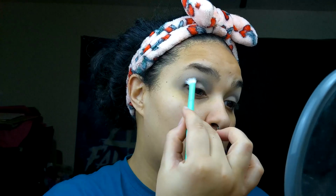Now that our eyes are looking nice and gray, nice and deceased, we're going to go in with an e.l.f. blending brush. It's kind of like a packer and a blender in one. It's a little less dense than a regular packing brush. I'm going to go into the shade Here and Now, and we're going to put that on the outer edge. I think I'm actually going to do a halo. Let's do outer and inner.